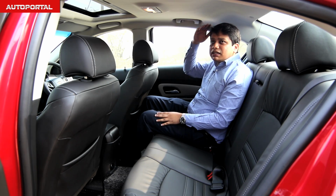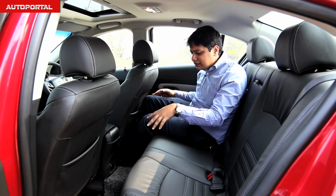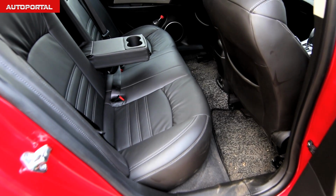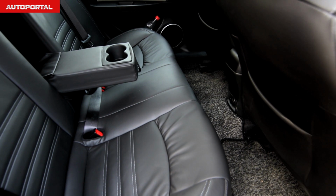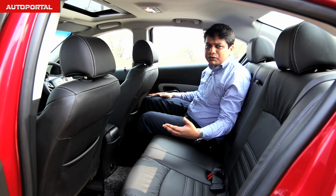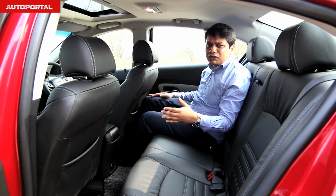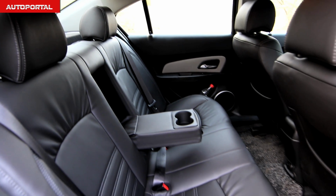Headroom is just about decent over here, but again, it's not a great car for sitting 3 in comfort, and that's largely because there's a huge hump in the floor panel over here, and that means that whoever's sitting here will really be struggling for knee room and leg room with the other occupants. So in terms of back seat comfort, it is adequate, but not really par for the course in this segment.